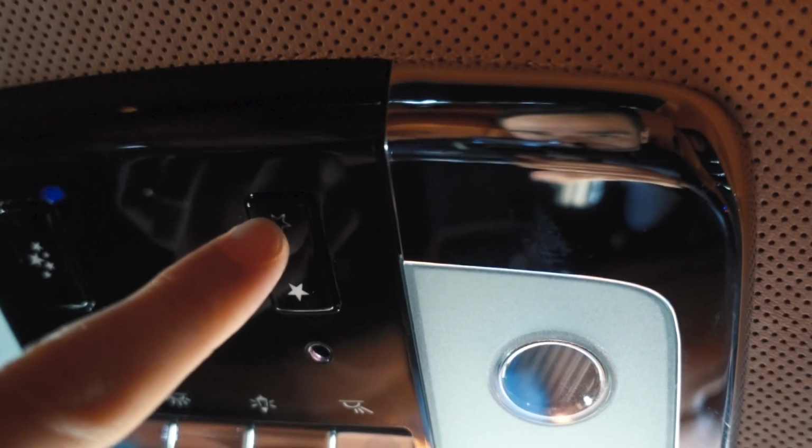And now that we got all the curtains closed, I think it's time for some Starlight. What do you guys think? So all I need to do in order to activate my Starlight is just this button right here. You guys see how it has the darker star compared to this one? Boom, and get ready. Get ready to be mesmerized by Starlight of Rolls Royce. Oh, this is so fancy, and at night it looks so good.